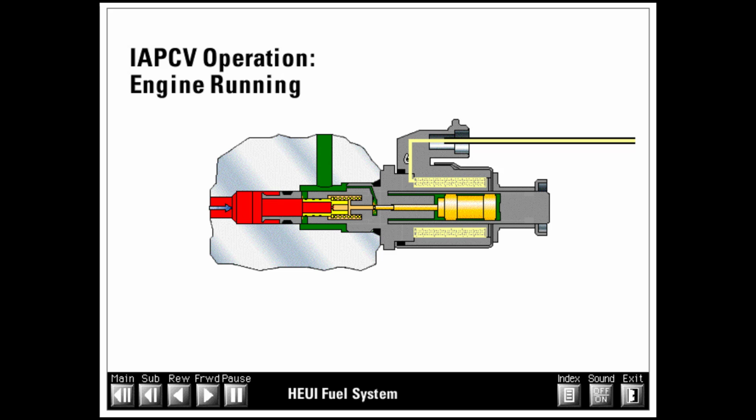Once the injectors begin to fire, the ECM adjusts the current to the IAP control valve so that 870 psi is maintained until the engine starts. The ECM monitors actuation pressure through the IAP sensor, which is connected to the high-pressure oil passage. This is a closed-loop system. The ECM determines the desired pressure based on several inputs and sends a predetermined current to the IAP control valve. The ECM also compares the desired actuation pressure to the actual actuation pressure in the oil passage. It then makes adjustments to IAP control valve current to make actual pressure match desired pressure.